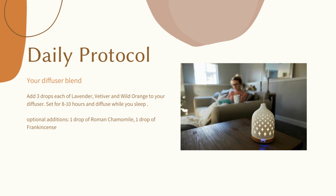Diffusing in our family was a game changer. It's one thing to fall asleep. It is something else entirely to stay asleep. Diffusing is the thing that really changed it. When you are inhaling those oils all throughout the night, it is continually calming the body and keeping you in that deeper state of sleep.